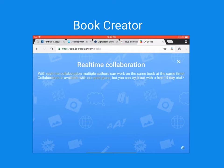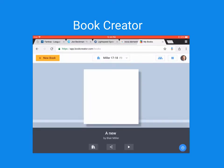Now, unfortunately, the collaboration feature is a paid version of their desktop. There is a 14-day free trial, but it is something that is possible to get, maybe with a technology grant, hint, hint. So it is something people can definitely check out. You can collaborate on books in real time. Kids can kind of work together on those.